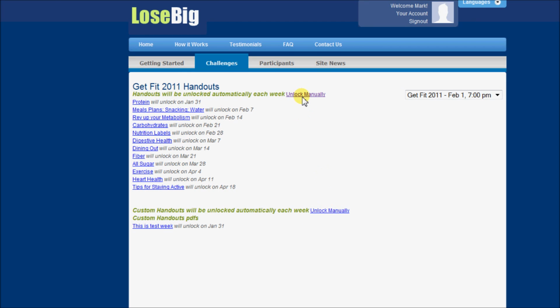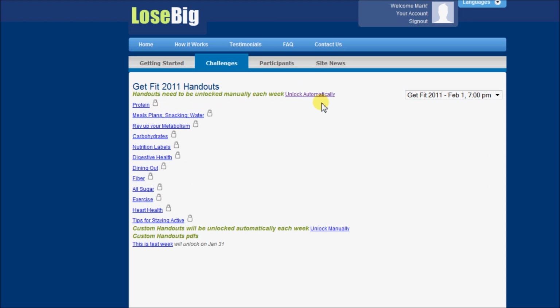Or you can just use the default Herbalife handouts with a manual unlock. You just decide which handouts are available when, and I will show you what a participant sees. But for example, here I've got the first 4 handouts unlocked, and the rest of them are locked because we have not had those meetings yet.